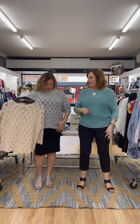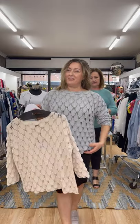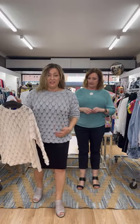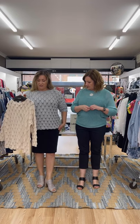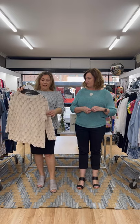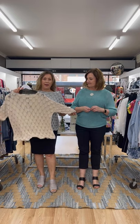And this has a little feather detail. It's got a nice little weight to it, nice texture to it as well. I've chosen the large in this. It gives me a little more length, which looks nice over the little Lulu Bamboo Whitney skirt. We like these little skirts. They're good basics. And I'm wearing a medium in that as well. And of course it comes in this lovely beige as well.